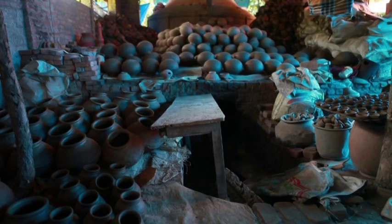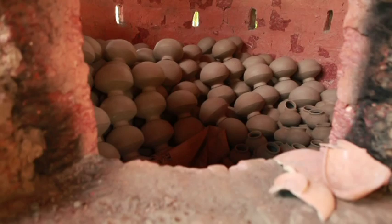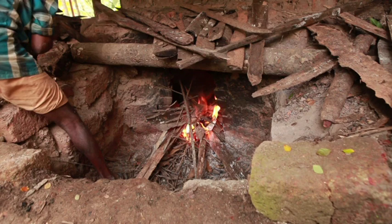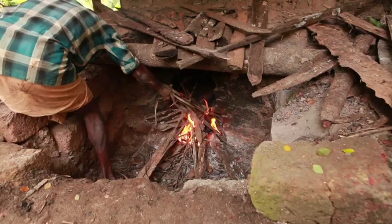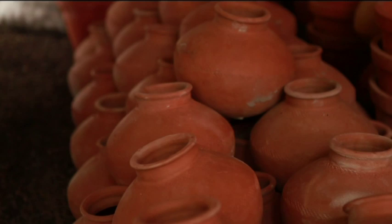Once dry, the pots are lined before the kiln in preparation for loading. The typical kiln is updraft and has two stoke holes fueled by wood and coconut fiber. Depending on their size and form, the various pottery products are stacked in tiers, interspersed with broken sherds and wood. The kiln is then covered with paddy stalks and mud. The color of the pottery varies depending on how the air in the kiln is controlled.